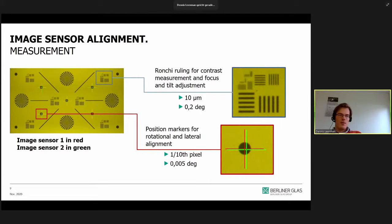Now, we have various structures on the test target. For example, the line gratings or Ronchi rulings to detect the image contrast. And this is used to focus the sensors. And we have these structures in all the image corners to be able to measure the sensor tilt as well. The accuracy of our measurement depends basically on the depth of field or the F number of the imaging lens, but focus in the range of 10 micrometers can be achieved, and an image sensor tilt in the range of 0.2 degrees can be achieved.